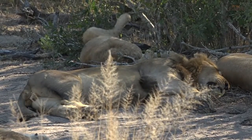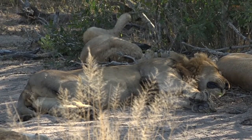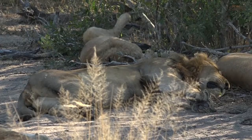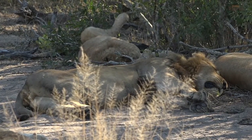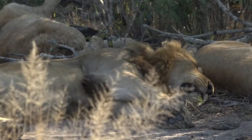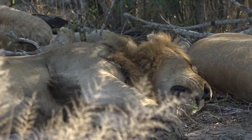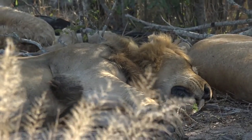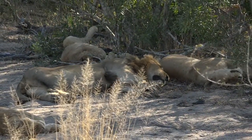Well, we are still here with the Nkuhumas. As I was saying, what a spectacular pride. Quite large in number, and very powerful. They made short work of that buffalo they ate a couple days back. Just finished it up this morning. Nothing but scraps left on the carcass. But with this many lion, it takes a lot of meat to feed them.